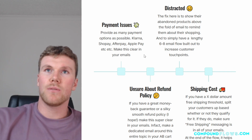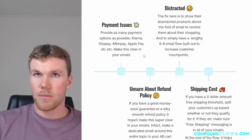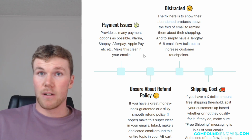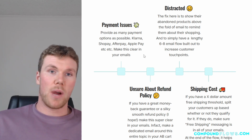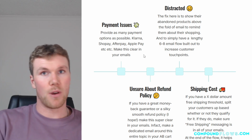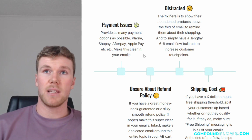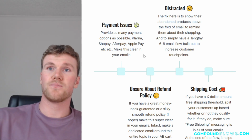So with payment issues, you want to make it very obvious that you have Klarna, ShopPay, Afterpay, Apple Pay, all these options for paying in installments. Just make that very clear in your emails, because some people literally just won't check out. Maybe they're waiting for another paycheck by the end of the week to make this purchase. That's just the reality for some people. So you want to make this option very available and clear in your emails.